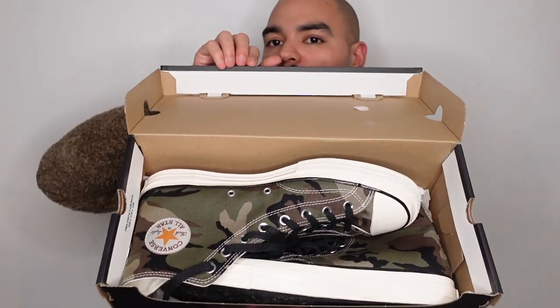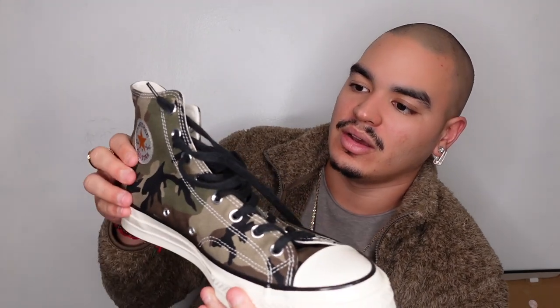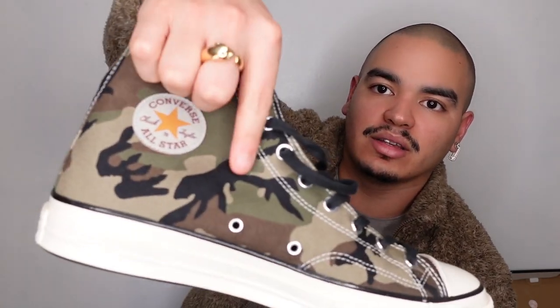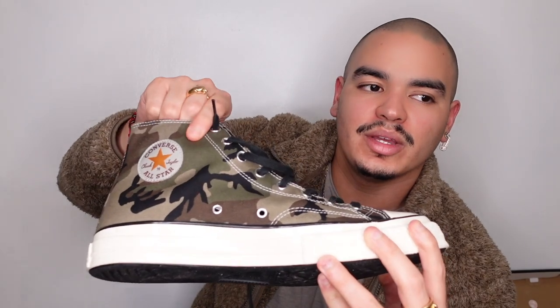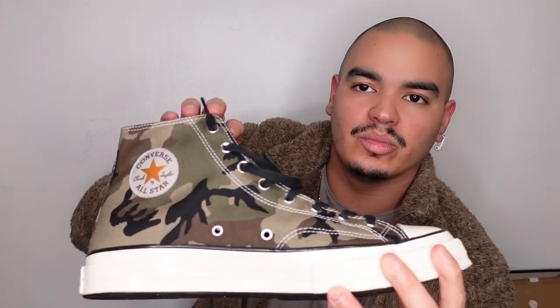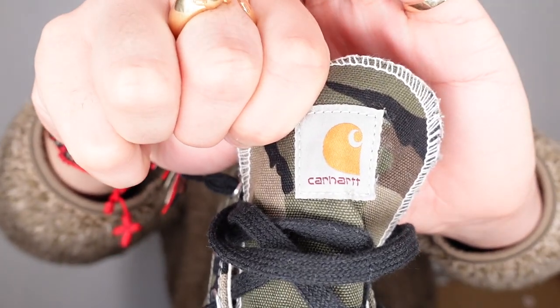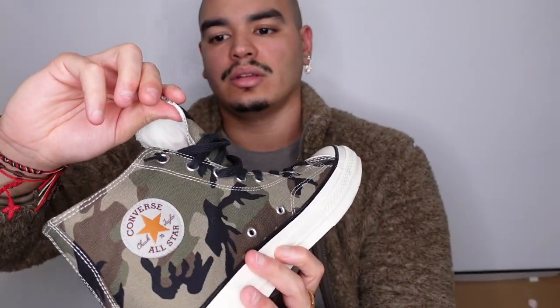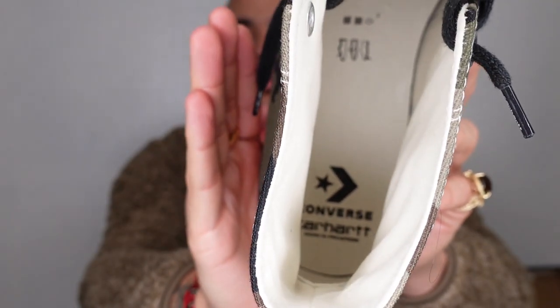This pair first, so I'm gonna crack this open for you guys so you can see them. Now, I did wear this pair already just because I was super, super hyped to get them. This is gonna be the first pair, the Carhartt WIP Converse Chuck 70 collab in the camo. Now, I guess this is Carhartt's classic camo duck twill that they do. I think the canvas is slightly thicker than the canvas on my normal Chuck 70s, but some of the details include this Carhartt WIP patch. I'm gonna go like this so you guys can see it. It's like the classic Carhartt logo. It also says Carhartt WIP on the inside.